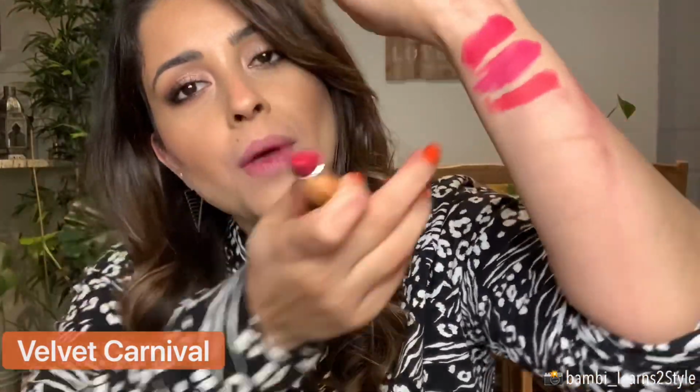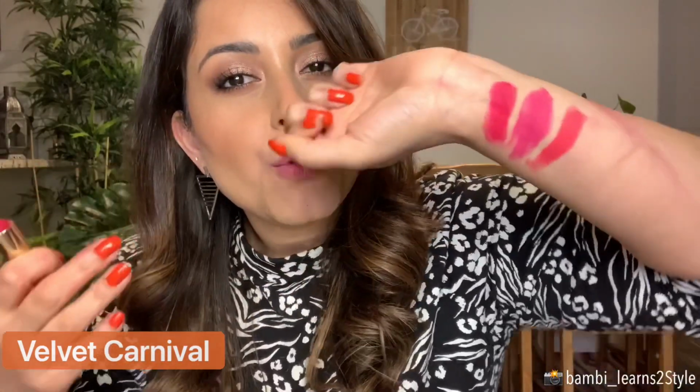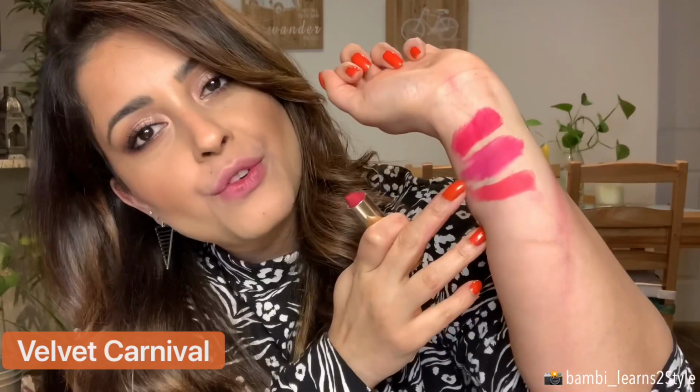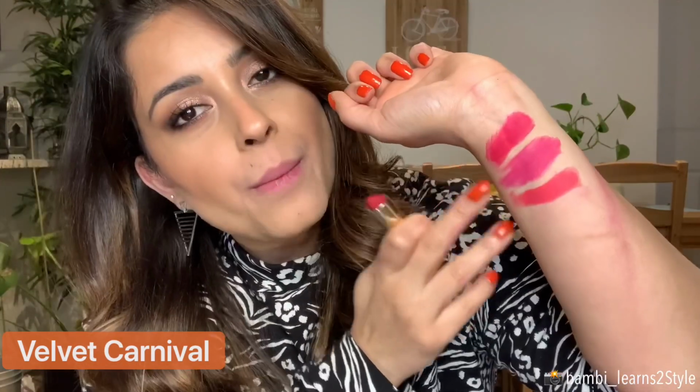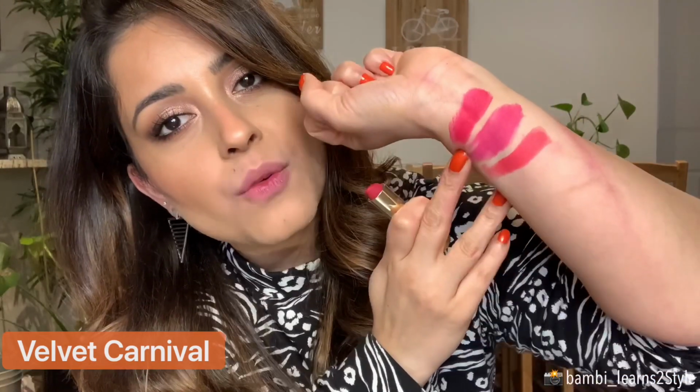Ooh, these are, well, not exactly the same. This is more pink and this is on the kind of fuchsia maroon side. I'm actually really liking this pink shade. The more I compare these shades, I feel like this is just a very beautiful pink shade. Velvet Carnival. Oh my god, I can't wait to try this on.